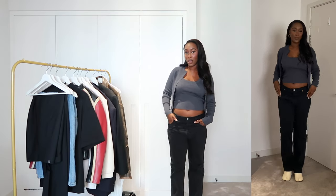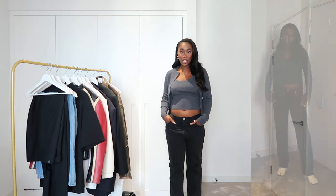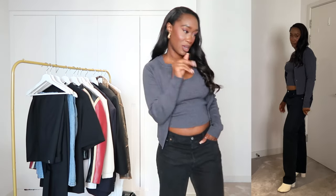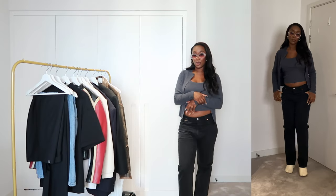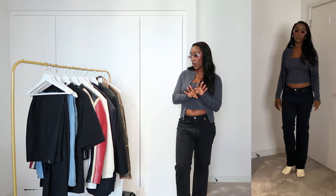I'm really hoping Zara comes out with a few more colors. I would be grabbing them, literally. I would get every color. It's just so nice for this weather as well. It's perfect. Just throw some sunglasses on. Should we put some sunglasses on? Let's put some sunglasses on. I think this is just so cute. Again, you can throw a jacket on. Should we throw a jacket on?